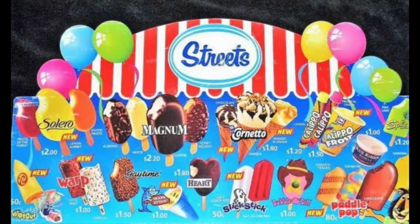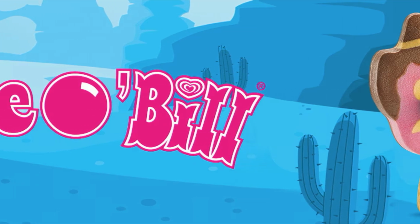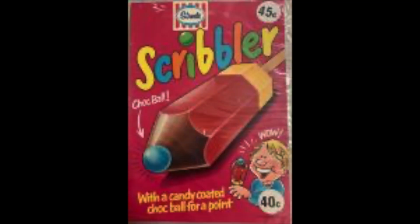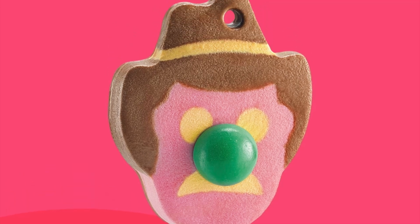Classic ice blocks and ice creams here in Australia, needless to say, the Bubble Bill is truly iconic, and of course the Scribbler, one of my favourites from the 80s. Of course now we've made way for things like your Magnums, and yet the paddle pop is still there, although they have changed core ingredients.